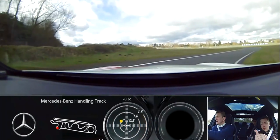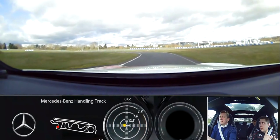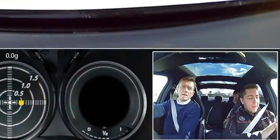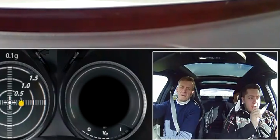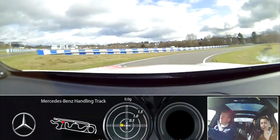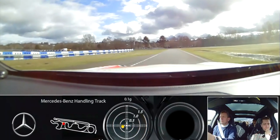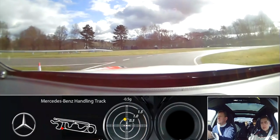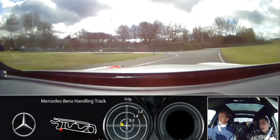So as we exit a corner, we want to input the power once. What we don't want to do is come past the apex and then go power, then power. It's a smooth application all the way through. Okay, and same again. So keep on applying the power, keep feeding and braking. Look how much smoother that is already. Yeah, that's only on the power application.